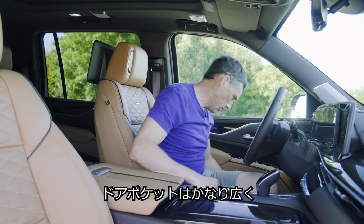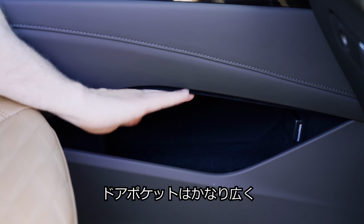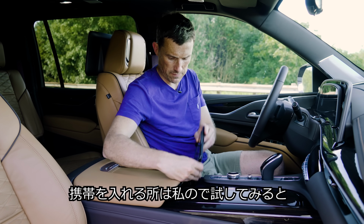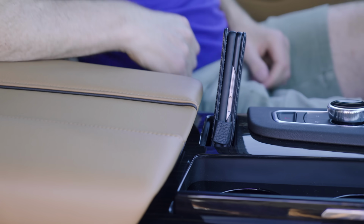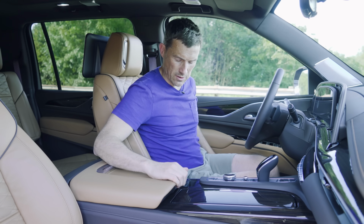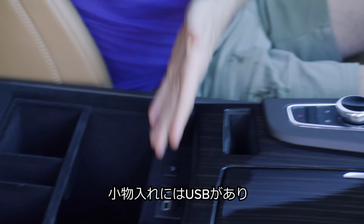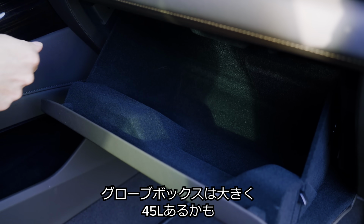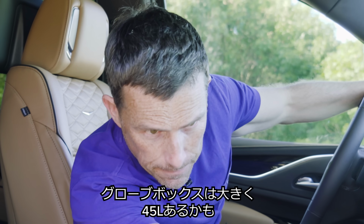But there is lots of storage, just storage down here. There's a space here for your mobile phone, though I'm not sure it'll fit my foldy phone. I guess it will just about like that. Also under here, there's some storage with some USB ports, and down here, a big size glove box. I bet you can fit a .45 in there.